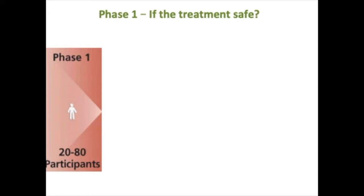Phase 1 clinical trials. Is the treatment safe? Phase 1 studies of a new drug are usually the first that involve people. The main reason for doing Phase 1 studies is to find out the highest dose of the new treatment that can be given safely without serious side effects. Although the treatment has been tested in lab and animal studies, the side effects in people can't always be predicted. These studies also help to decide on the best way to give the new treatment.